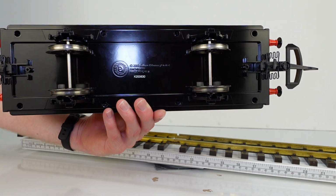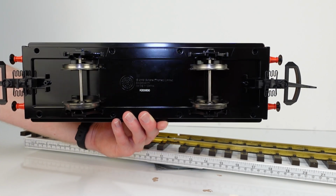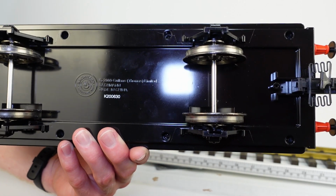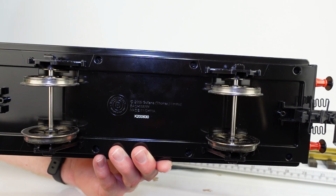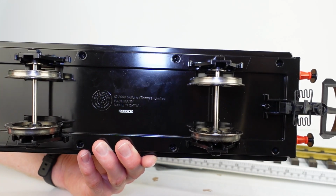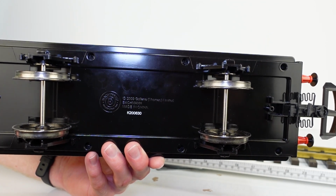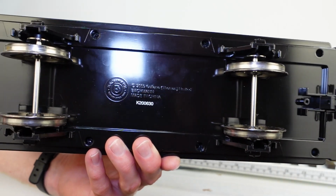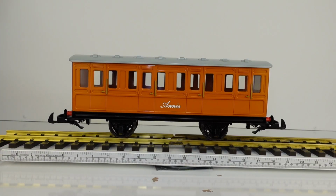If you saw our video on Emily, when we unboxed her coaches, you saw that it came with a little plastic bag with extra couplers and those height adjusters, so that you can do that if it's necessary. It hasn't been necessary for us. We just keep the couplers as they came, and they've been working great. Then along the bottom, you can see the metal wheels, and we've got the Bachmann logo stamped into the plastic, and you've got the part number. So there's a look at the bottom. All right, let's give Annie one final spin.